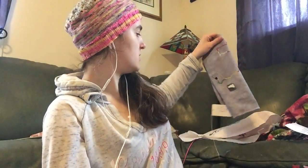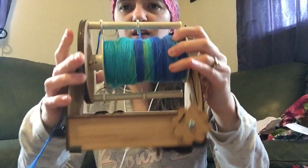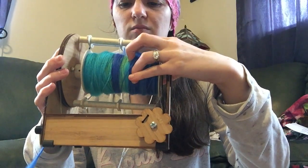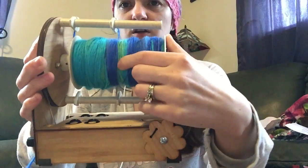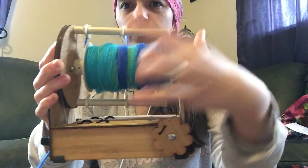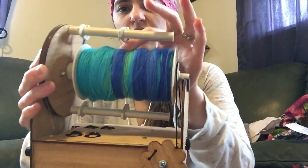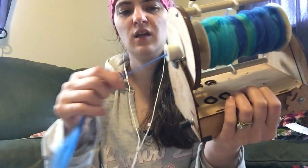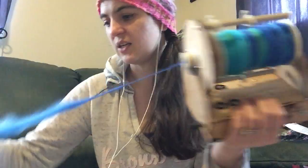And then I'll have to figure out how I'm going to finish that off. So there is that. The only other thing I've actually done is a little bit of spinning. I think the last time you guys saw it I was on a light green, so I've done the dark green, the light blue, and the dark blue, and it's spinning up somewhat. Then I'm going to chain ply this when I get done.